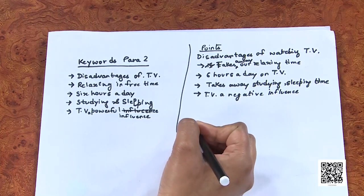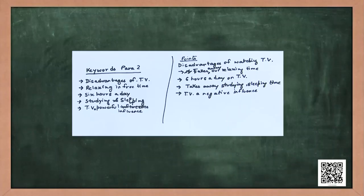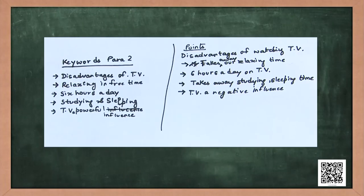TV has negative influence. Yes, sir. All right. Now, this is what? The rough work. Kriti and learners, we are going to use abbreviations. Whichever word you can abbreviate meaningfully, that you will have to now think and use it in the final note.